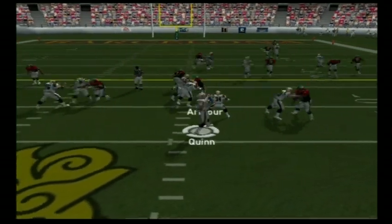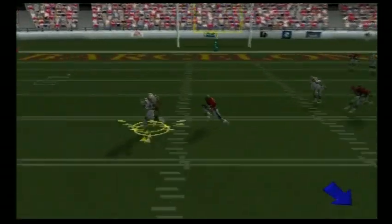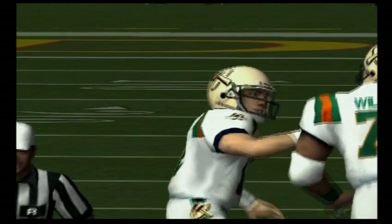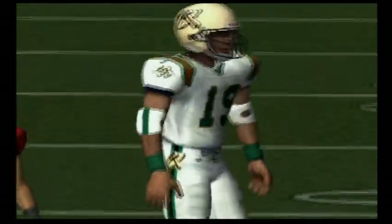Blitz is coming. Number 12 fires it out over the middle. Pass is complete. Number 26 makes the stop at the 14.